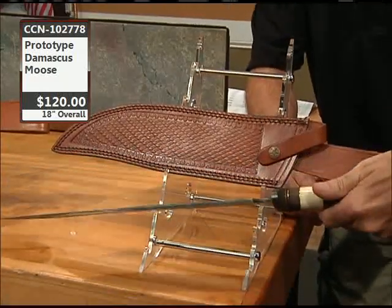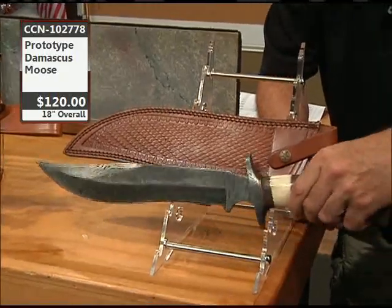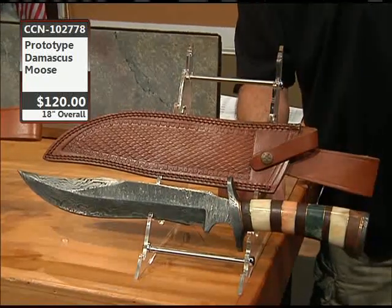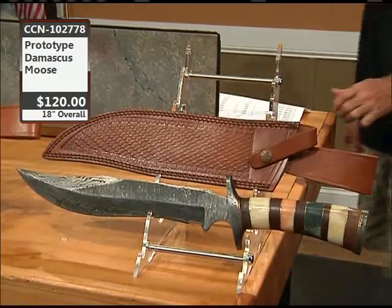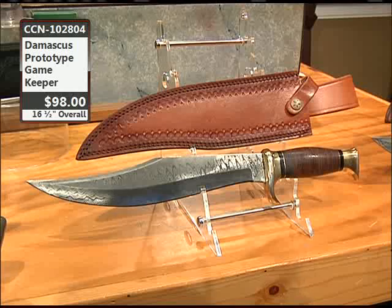$120, one collar for the only knife that I've ever seen like it. The only one that I am aware of, or anybody else here, even including Frost, that exists. It's 102778 on that big boy. Check this dude out right here. There is going to be only one.